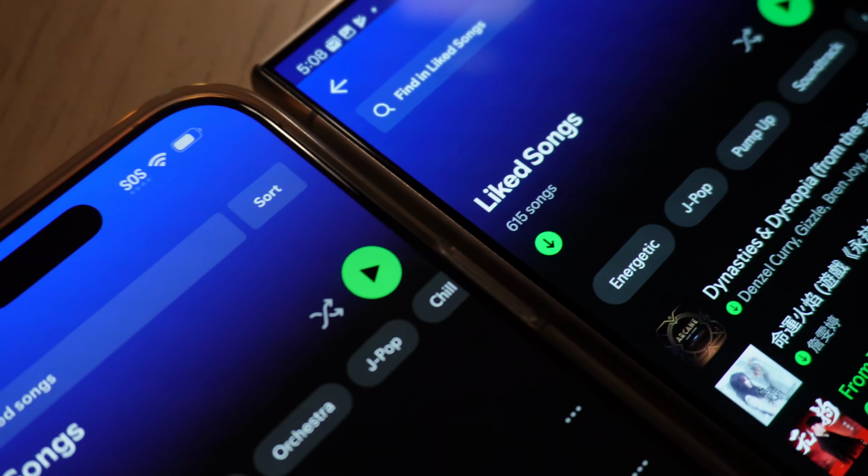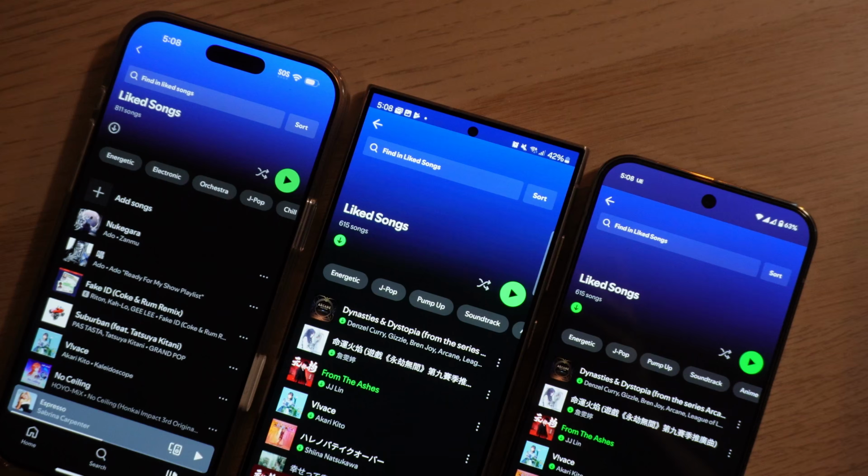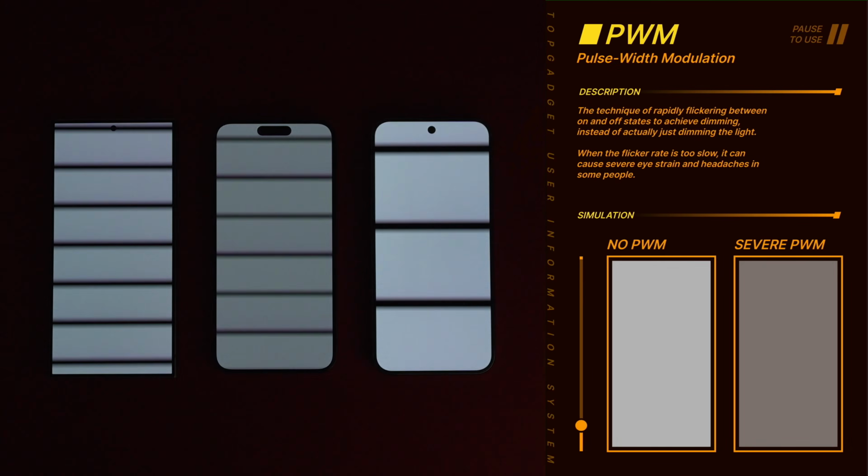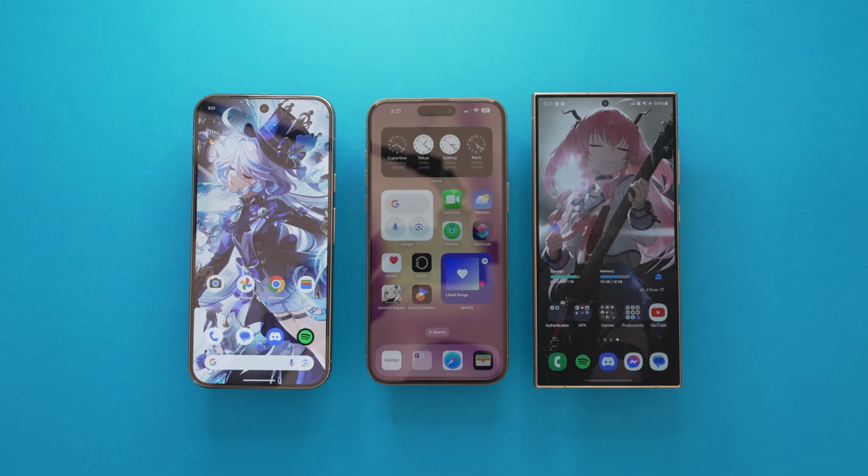This isn't helped by the fact that the color space management on the Ultra is also not great, with color banding present in gradients. Yikes. Fortunately though, for the Ultra, it does have the highest PWM rate out of the 3 phones, and can get quite dim for night usage.